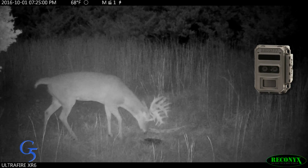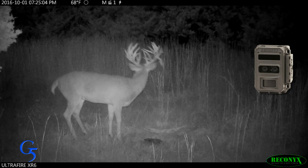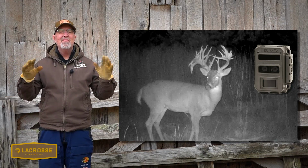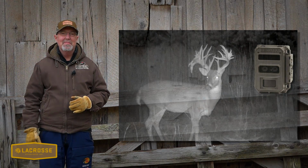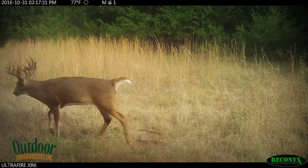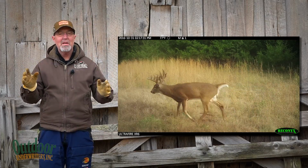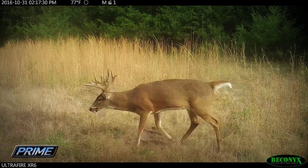Jake uses that RECONYX camera to once again capture this buck at the same Trophy Rock station during October. That video gave Jake great hope he had a chance to tag this monster buck. At the end of October, Jake's RECONYX camera once again captures this buck strolling past the Trophy Rock station, this time in broad daylight.